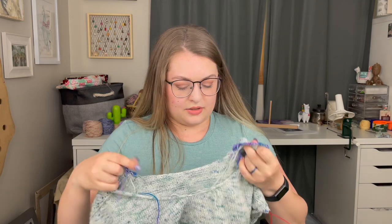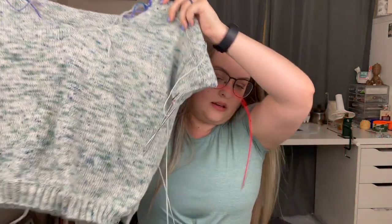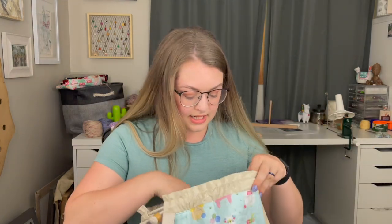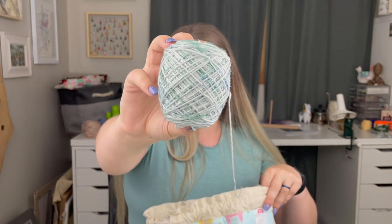What do I have left to do? So obviously I'm going to pick up around the neckline and do ribbing on that, and both the sleeves, but otherwise this is pretty much done. I have used one full skein already. I have probably about half of two other skeins yet left, so I think I'm going to be able to get this done with three skeins, which is awesome.